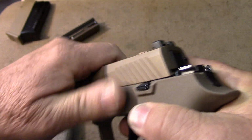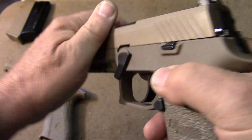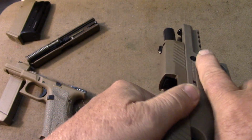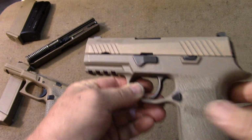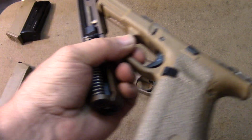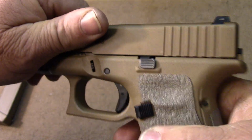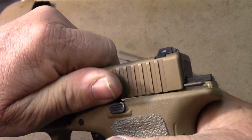And of course, when I'm assembling a gun online or on video, it's going to fight me a little bit, working around the camera. The trigger wins out on the Sig a little bit too. The Sig simply has a better trigger pull. The difference is just minuscule, and by minuscule I mean extremely tiny.